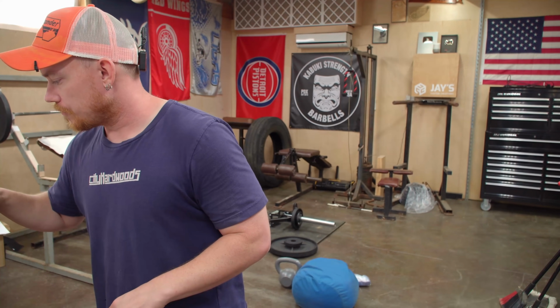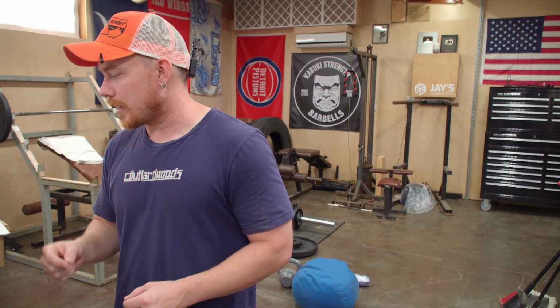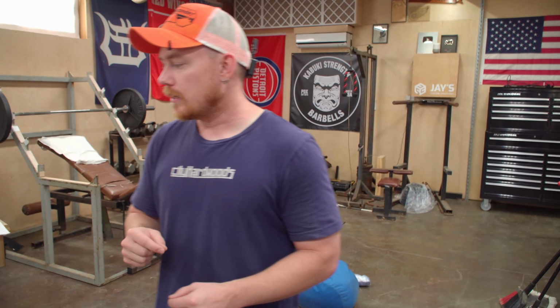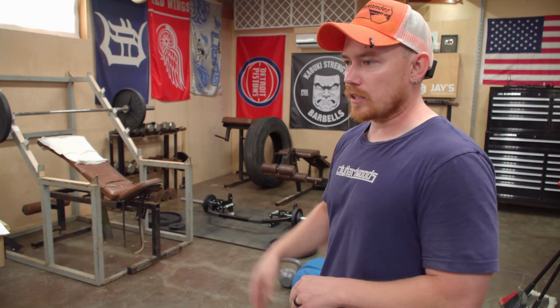Now the listing said it was 15 to 50 plus an extra 35 pound set. It's not 15 to 50. It's 5 to 50, missing the 10s with a duplicate 45. So that's a little confusing. So I'm missing the 10s and I have a duplicate 45. So I'm pretty sure I can trade somebody a set of 45s for a set of 10s or something like that. But that's not been a problem at all. And of course it comes on a metal stand as well.